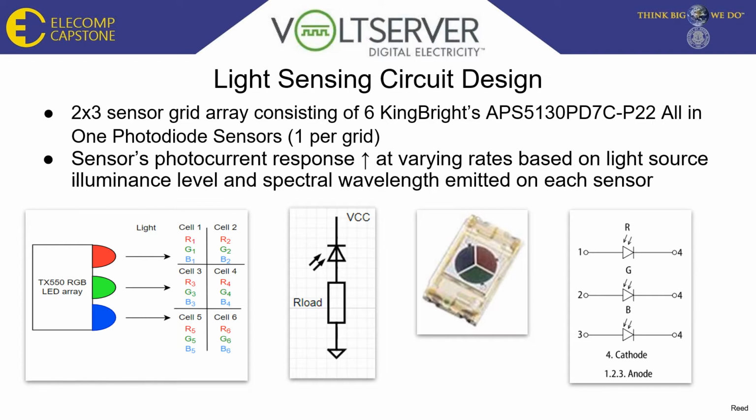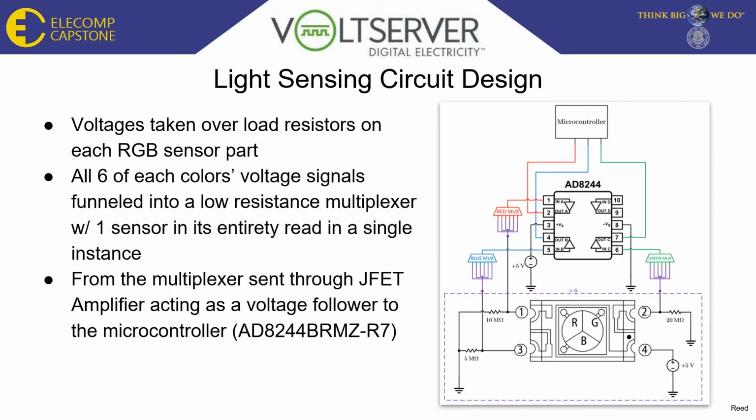The sensor's photocurrent response, and therefore its voltage taken over the load resistor, increases at varying rates based on the light source's illuminance level and the spectral wavelength emitted on each sensor. How my particular circuit design works is that the voltages are taken over the load resistors connected to each sensor's red, green, and blue individual parts, so 3 signals per sensor from 6 sensors total.